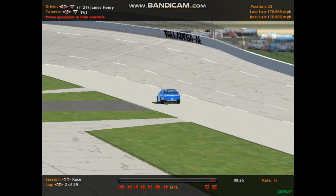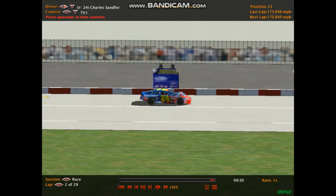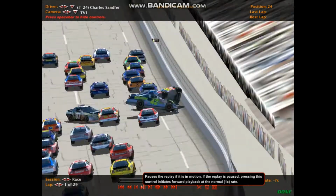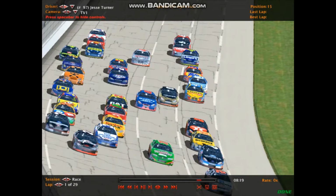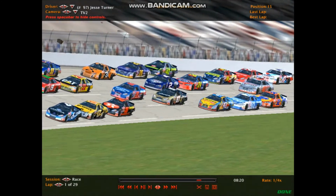Let's see what happens there. James Henry has crashed. Joshua Osborne is one car back to the start-finish line. But, oh, a bad crash happened on the very first lap, coming to the end of the first lap at Talladega. And here they come to the start-finish line. This is the end of the first lap here.